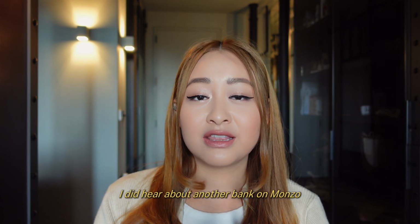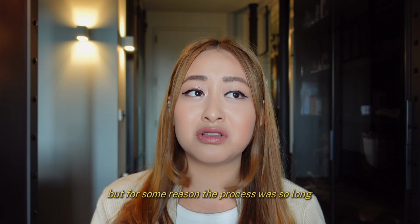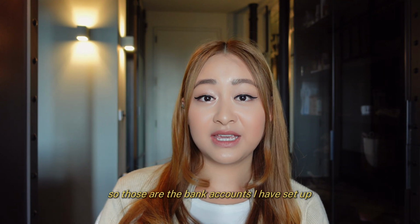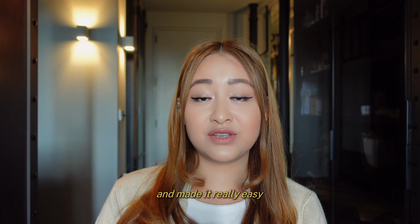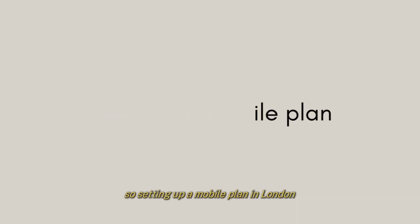I did hear about another bank called Monzo. I tried signing up, but for some reason the process was so long, it wasn't as easy for me. I don't know why, but I was just stuck with Revolut. So those are the bank accounts I have set up, and they made it really easy when it comes to paying and receiving money.